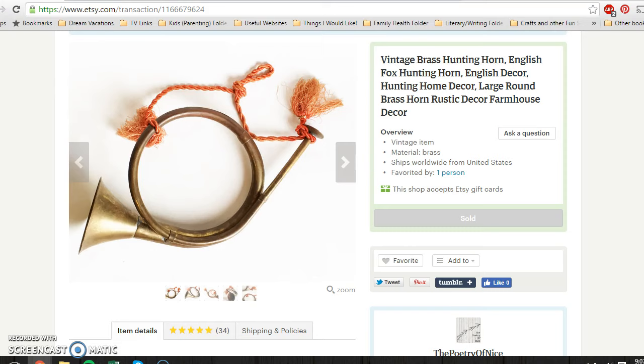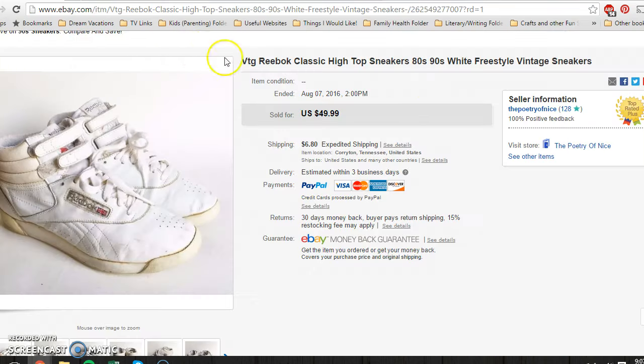Okay, so the total that I made on Etsy, this is gross profit, this is before fees and everything like that, was $73.75. Ugh. Okay, moving on to eBay. I sold another pair of these vintage Reebok Classic high tops.